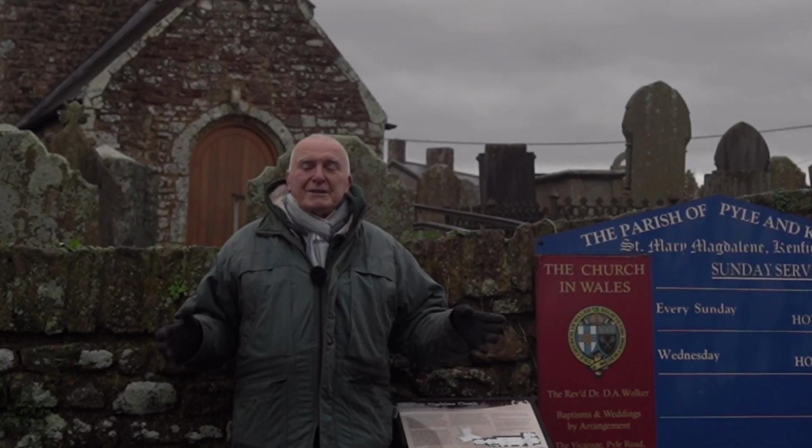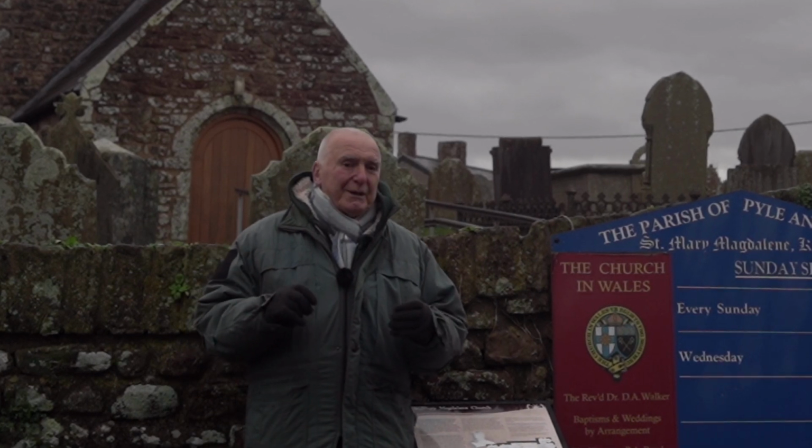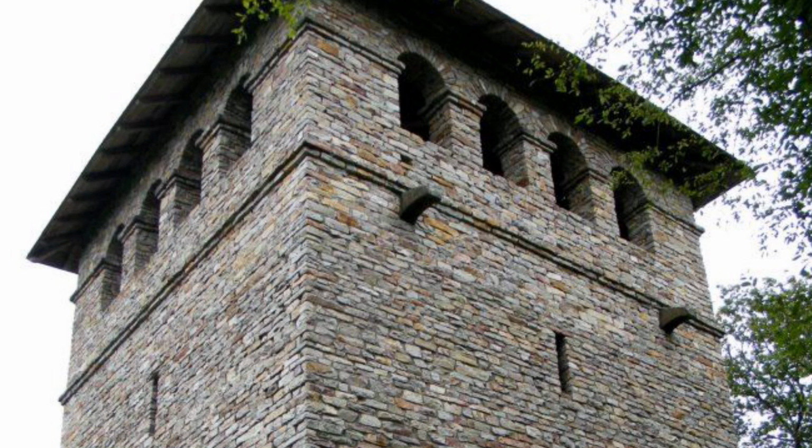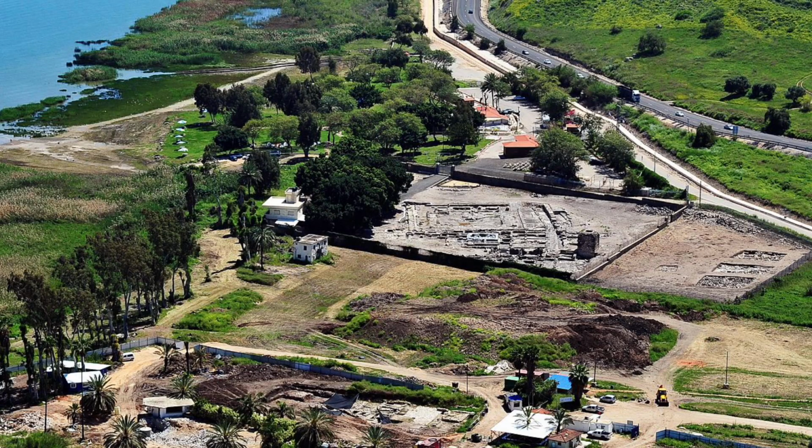Magdalene, St. Mary's Magdalene. And the name is really fascinating because it's thought to derive from the Latin, which means watchtower, but it may also derive from the fact that people who were born in the community of Magdalena on the Sea of Galilee. The local community's name is thought to be taken from the title of the church itself.